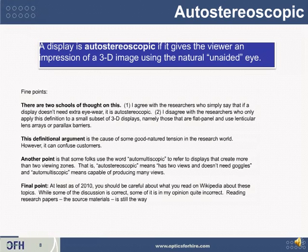And I disagree with the other point of view. There are researchers who only apply this definition to a tiny subset of 3D displays, namely those that are flat panel and use either lenticular lens arrays or parallax barriers. This definitional argument causes a little bit of good-natured tension in the research world, but it can confuse customers. So if you see something called autostereoscopic, or if an article uses that word, you have to judge for yourself which definition the journalist is using.